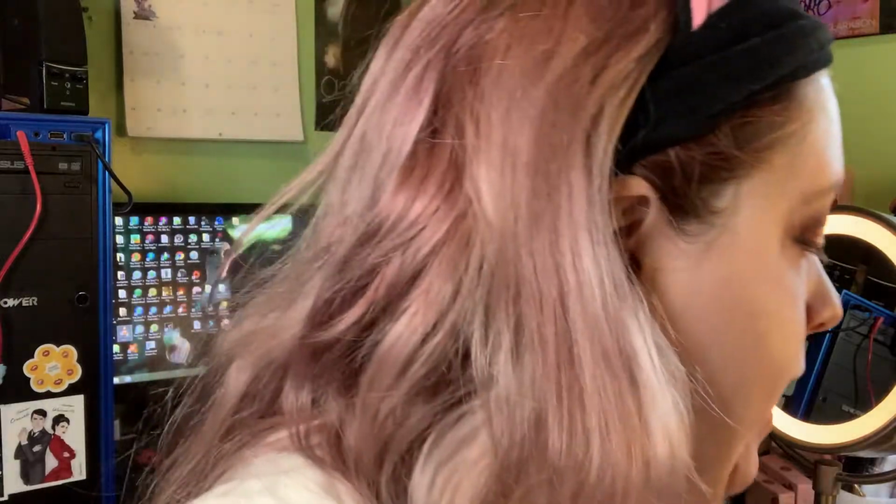Now I'm going to jump back in to the Love Signs palette, and I'm actually going to jump into the color Taurus right here, and I'm going to take that on a flat brush and spray it with some water, because I love the way the BH Cosmetics shadows work with a wet brush. They just work so well.